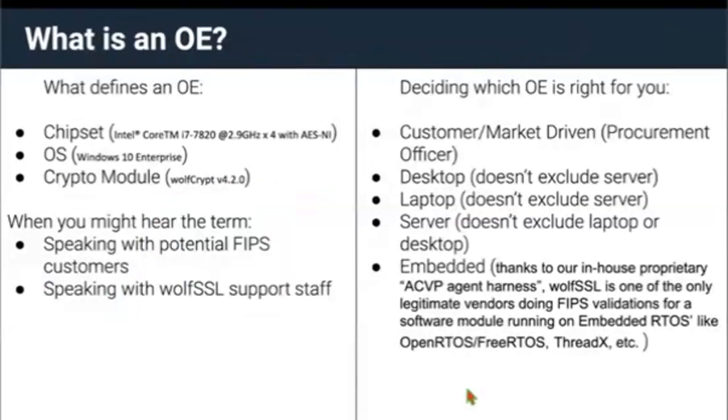Okay, so next slide, what defines an OE? I've talked a lot about an operational environment. What is it? This is defined as the combination of the chip on which the cryptography is running, the operating system, which is managing the software as it's being handed to the chip, and the software itself. So our software is the wolfCrypt module.